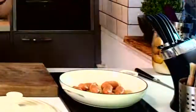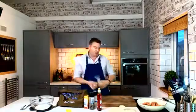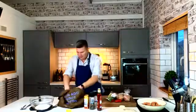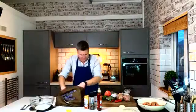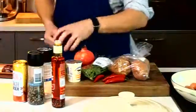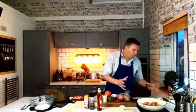Okay, now while that's going on, I'll tell you what I've got ingredients wise. I've got some sweet potatoes, I've got some coriander, I've got some chilli, I've got some limes, I've got pomegranate, and I've got some sour cream. Now for me, all these flavours just work really, really well. I've missed out a red onion as well. They just work really well. And to get them all in one pan is the perfect thing to do.